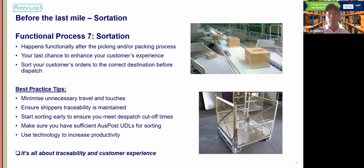I basically have to take the right one. It's the exact same thing that happens in a warehouse. So at the end of the picking and the packing process, this is where we make sure that we sort all of our shippers, all of our packages to the right destination to make sure they actually arrive at our customer's destination in time with the right carrier and there's no delays.